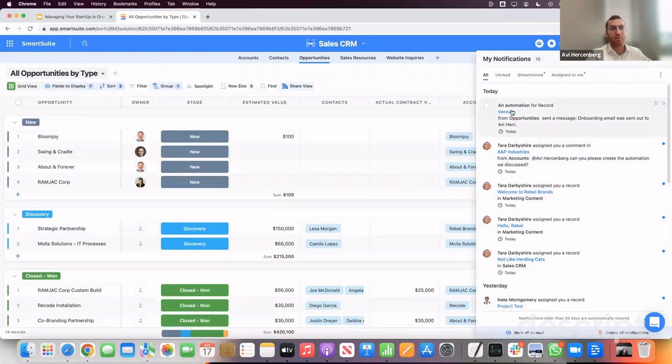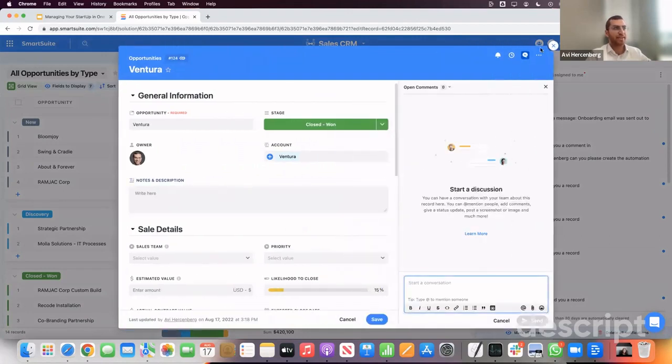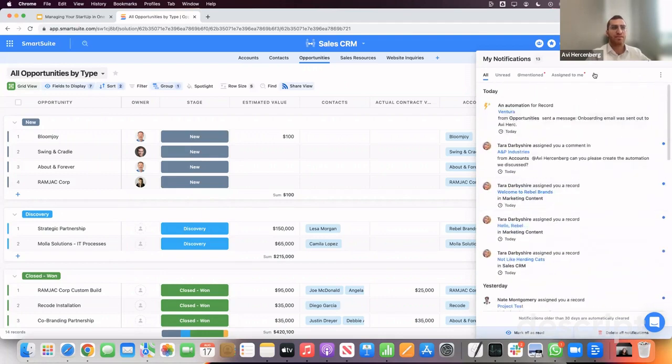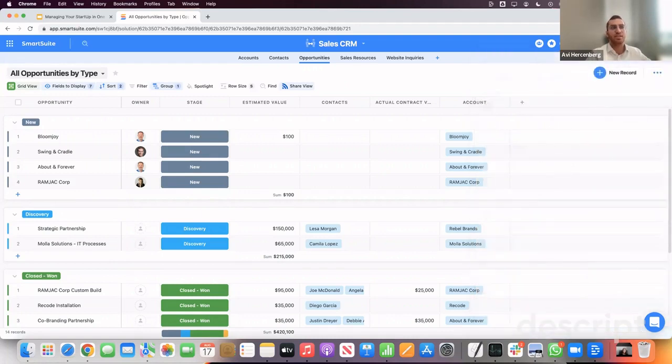So over here, by the way, I see the notification that I got saying, hey, we just created an automation. So anytime an automation happens, I need to know that happened. I need to know that a lead was created. And so I get that notification over here, and I can jump right into it. But over here, I can go through all the rest of my notifications, and I can look at them by the unread or what mentioned me, assigned to me, etc. But this is an easy way.